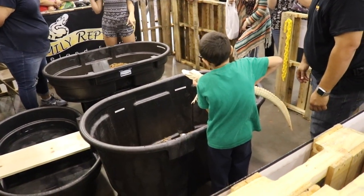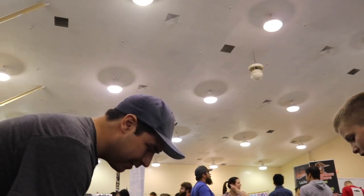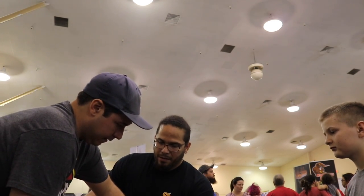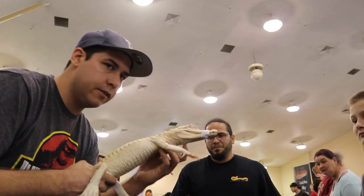All right, so I'm going to start this one off by actually holding an alligator. And you just grab him by the tail, and then just grab by the neck, kind of suspend him a little bit, calms him down. Like this? Yep, just like that. And then rub underneath the neck, they like it. They like it underneath the neck.